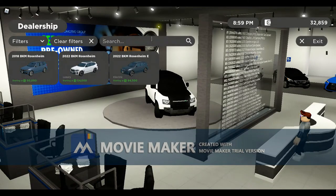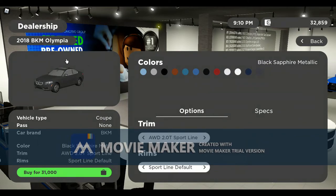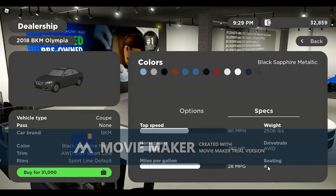The next car we have is the, I don't know its name. I'm pretty sure it's the BKM Olympia. Yep, it's the Olympia. There are a lot of BMWs in this. I just forget. So this is the BKM Olympia 2018, and the only one which is free is the all-wheel drive 2-liter Sportline. This one and this one need the luxury pass. This car costs 31,000. It has all of these colors. It has this wheel, this one, and this one. And yeah, this car's top speed is also 161. It's all-wheel drive, and it's a 4-seater.